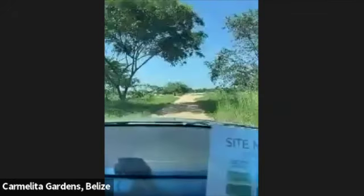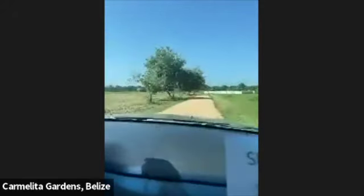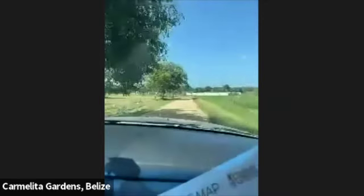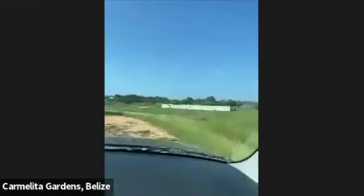If you're standing out in the sun, just about anywhere, it gets hot. You get in the shade here in Carmelita, we always have this nice breeze. You can see how the limbs are blowing around. And boy, what a difference. It's really refreshing to have a breeze about 90% of the time.